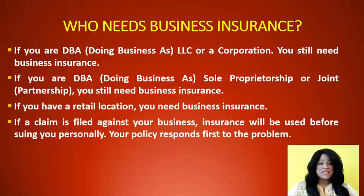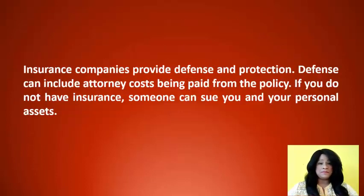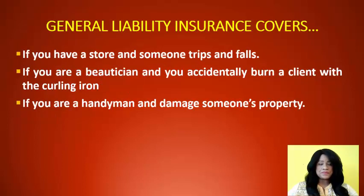If a claim is filed against your business, insurance will be used before they sue you personally. Your policy responds first to the problem. Insurance companies provide defense and protection. Defense can include attorney fees. The cost to pay the attorneys will come from the policy. If you do not have business insurance, someone can sue you and your personal assets.